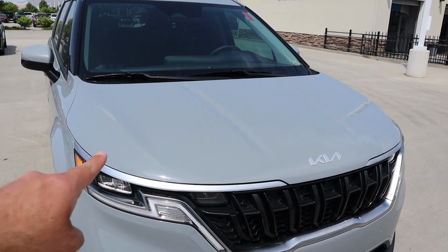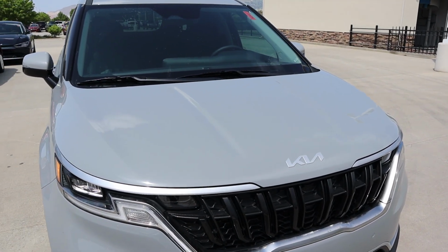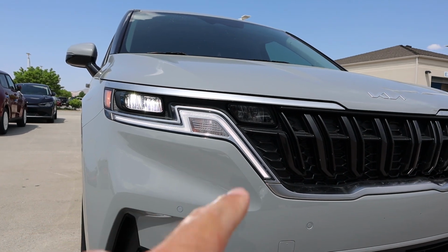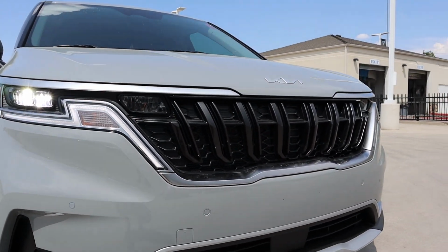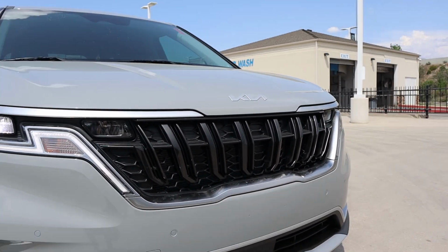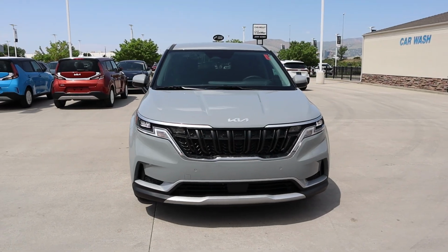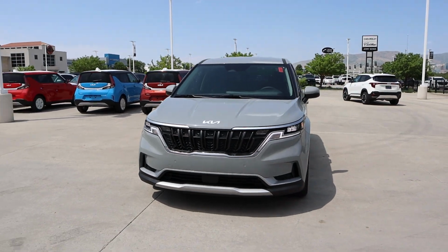Now, taking a look at the hood, you guys can see we've got these cool distinctive lines, and I love this particular paint color. Coming down below, we've got LED headlights, and then look at the daytime running lights here, and then you guys can see the grille is darker in coloration. You got the Kia logo there at the top, and then we've got parking sensors here at the bottom. Putting it all together for a minivan, it looks pretty snazzy.